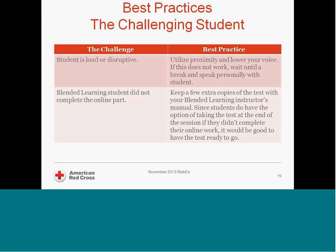If that doesn't work, then possibly waiting till a break or calling a break and speaking personally to the student and explaining to them the need for them to either lower their voice or to limit their disruption so that you can get through the course material and it not have a negative effect on the other students in the class.